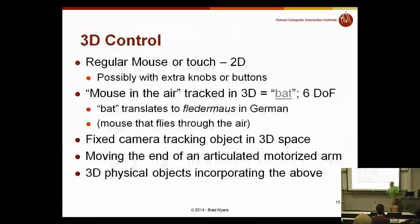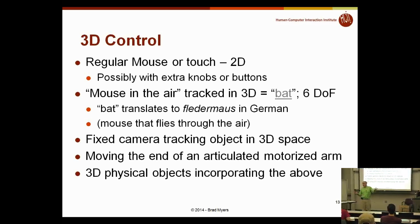And then there's a variety of ways people have come up with to control or input things in 3D. The standard one is just to use a mouse and figure out some way of taking your 2D mouse and making it work in a 3D world. And so we'll see a bunch of research and commercial systems that deal with that concept.